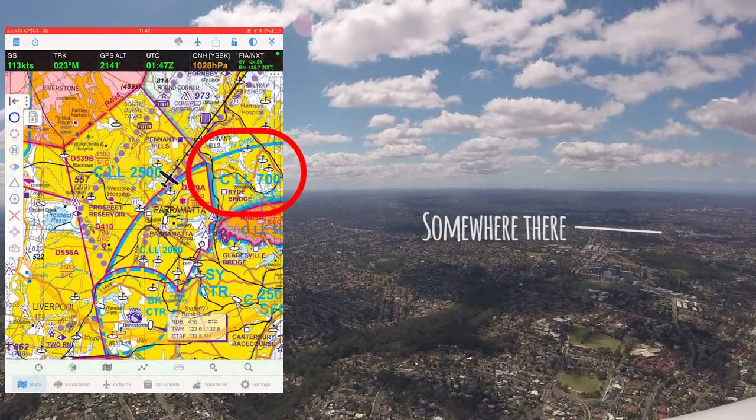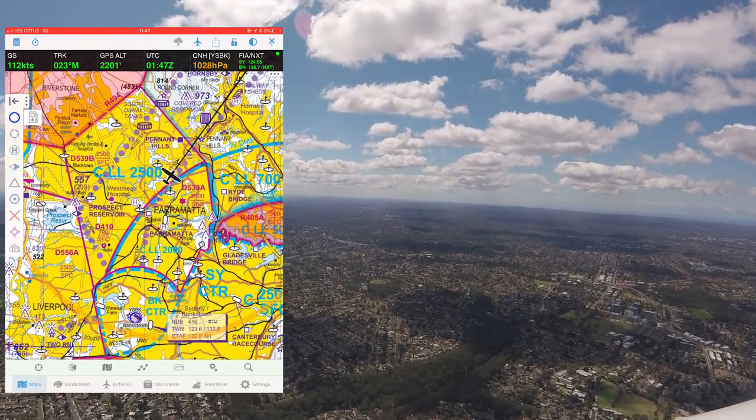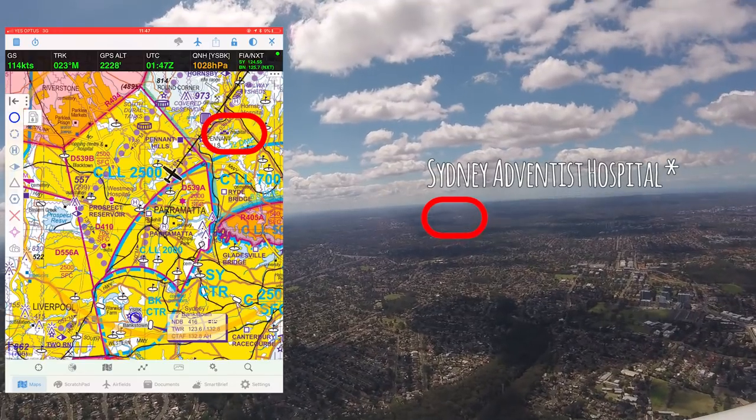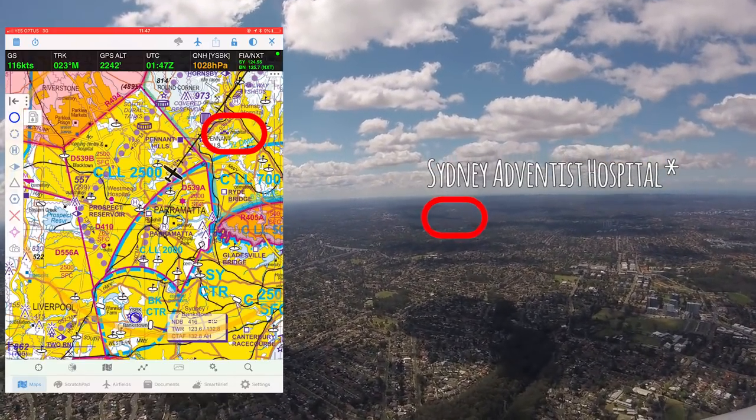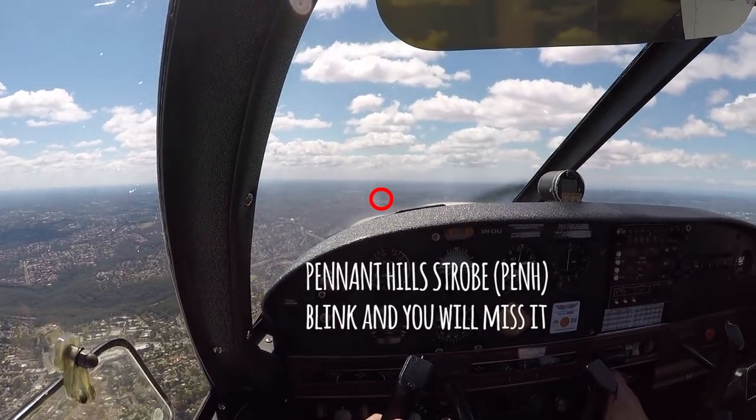That is an incursion hotspot, just because it's so close. Now, Tennant Hill Hospital pretty much sits on the safe side of the 700 feet step.